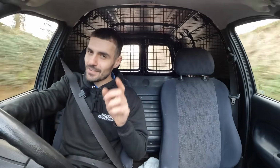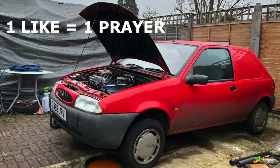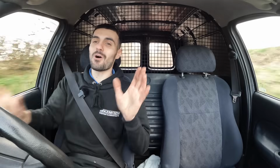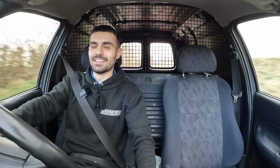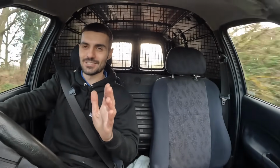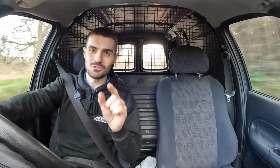If you are wondering, I have still got my Mk4 Fiesta van. It's currently having a little bit of work done by myself, so there will be an update video on that very soon. And I know a lot of you guys are going to be worrying, what about the Escort? Don't worry, the Escort is taking priority. It's still getting done for summer. I've just purchased another vehicle. It's all right, we're not going to lose track of the Escort. That is going to be done for summer, trust me.